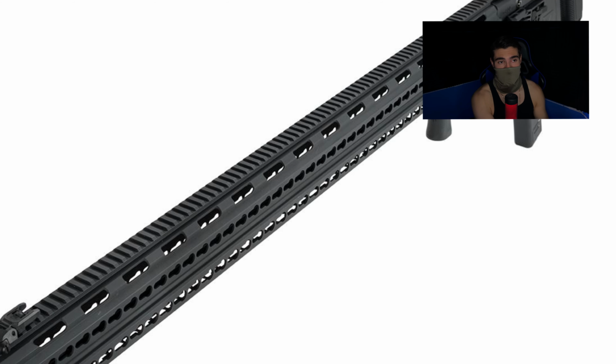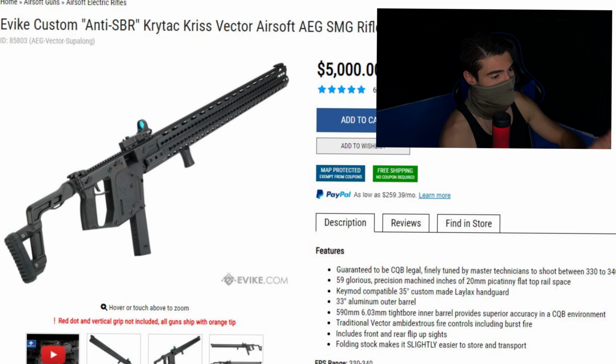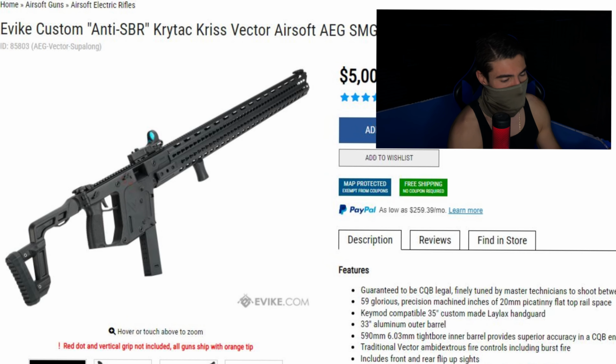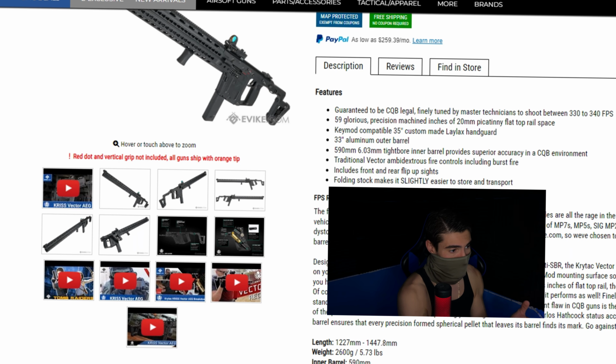This is the extra long Evike Vector, and it's a legendary cursed airsoft gun. It might honestly be the best known one as well. Its concept is very simple. It's a stupid long Vector. Why they chose to do this to a Vector, I don't know. Evike calls this the anti-SBR Vector, and it's being sold for a cool $5,000. It's actually a listing on their website that you could buy now.